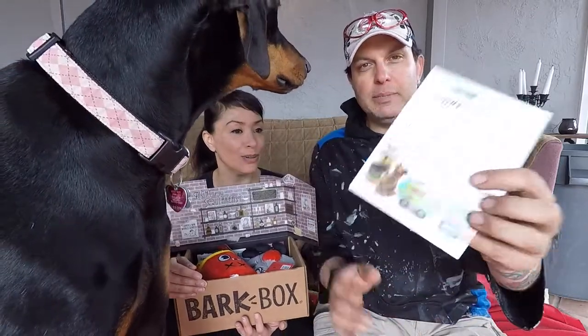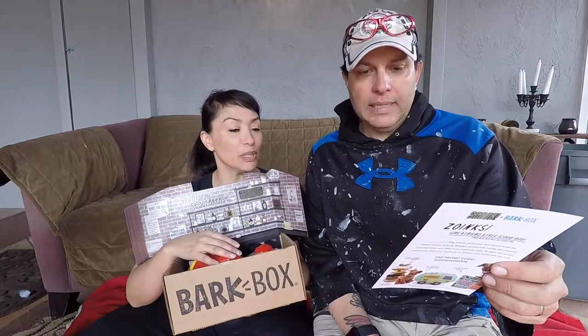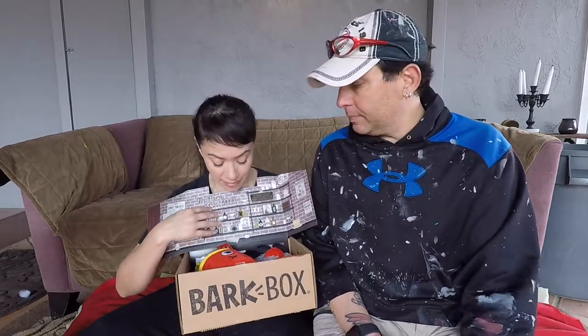They have mystery machine toys and Scooby Doo. That's awesome. Scooby snacks. Hope we get that in May. Scooby was only in theaters in May 2020, I don't know about now. Pretty cool. All right, toy number one.